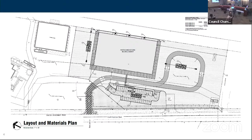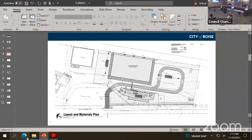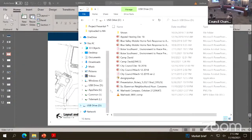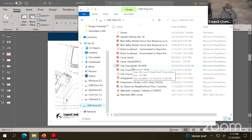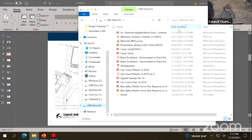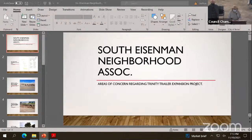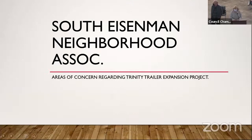And if you would please state your name and address for the record. Bonnie Hardy, 8301 Blue Heaven Lane, Boise, Idaho, 83716. And we're here representing South Eisenman Neighborhood Association. I want to thank you for letting us come in and speak, Mr. Chairman, and also the committee.